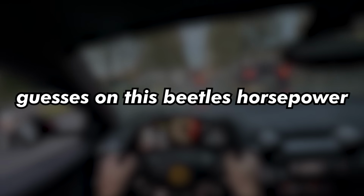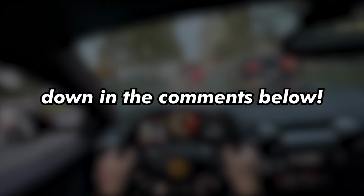Last but not least, I have this crazy Beetle dragster for you. I would love to get your guys' guesses on this Beetle's horsepower down in the comments below. Let me know.